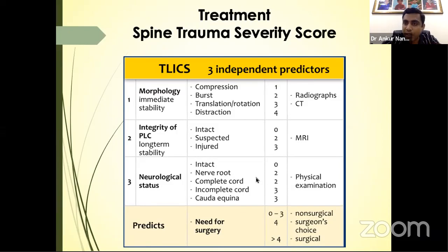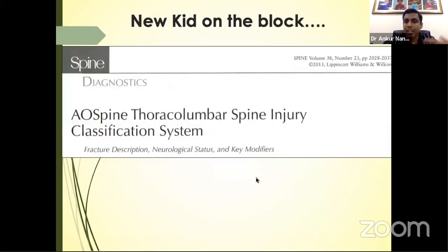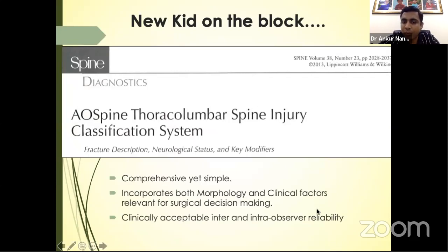And because there were some gray zones and still the principles were not clear, the AO system came up with a new classification, and this is the second classification which we must remember. It has come up very recently, and it is very comprehensive. It involves all the factors, like the morphology and the clinical factors, and the inter-observer and intra-observer reliability with this is very, very good.